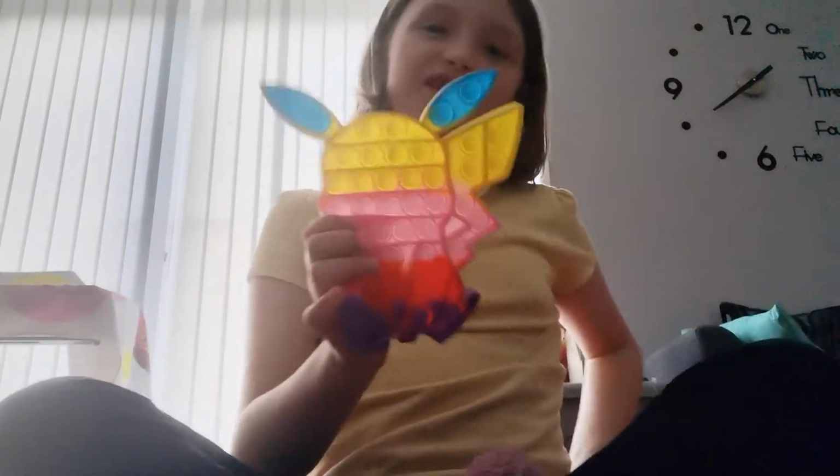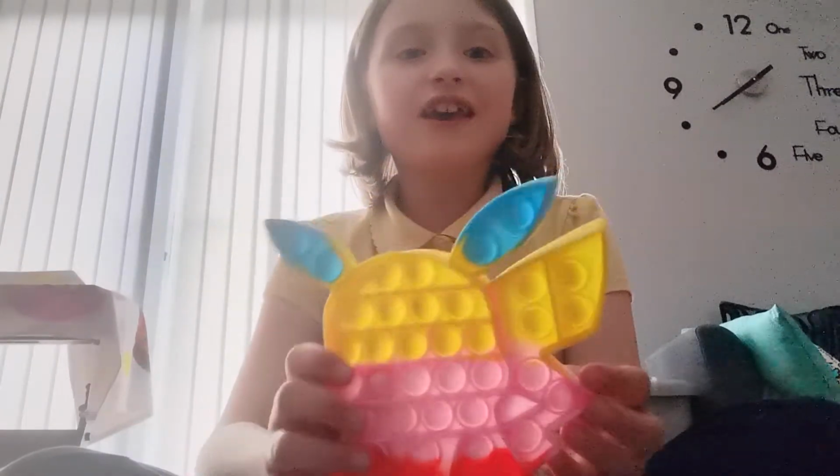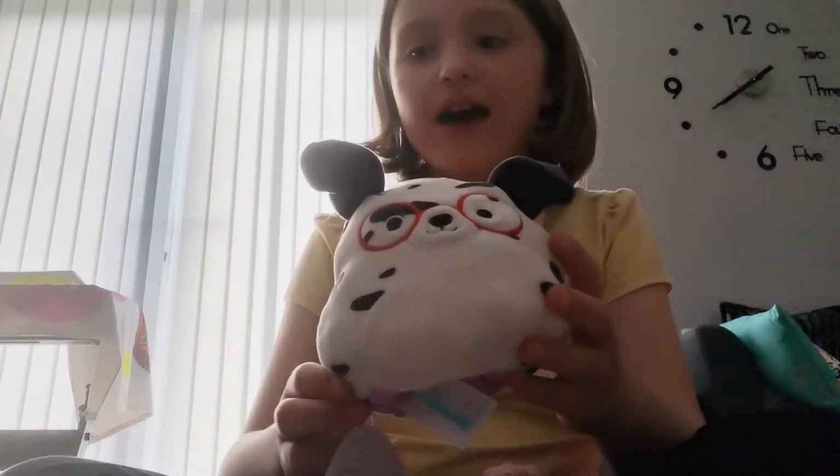Pikachu! Yes, I have a Pikachu puppet. And remember Ida from one of our Ghostbuster videos? She has the same puppet as mine. And also, like I showed you earlier, Elodie has the same flippin' Milo as mine too.